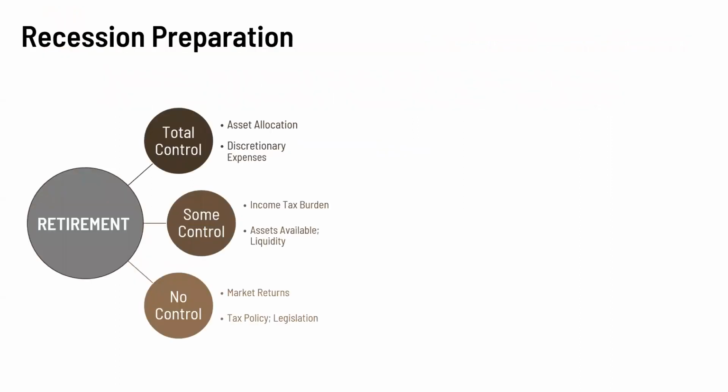Now, here's our current framework for some of the planning we're doing. We found that one of the most helpful ways to do this is when you think about retirement security in light of negative contingencies, organize potential changes into 3 categories. First, asset allocation and discretionary expenses, those things that you have total control over. Then we look at the things that you have some control over, like your income tax burden, assets available, amount of liquidity, where you do have the ability to move the lever at least a little bit. And lastly, we take into consideration those things over which you have no control and no ability to influence. Think about macroeconomic changes, tax policy, legislation. And that's how we organize it.